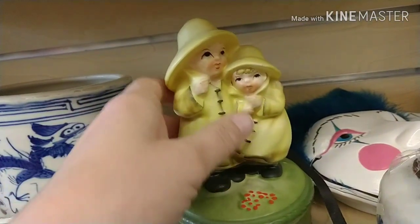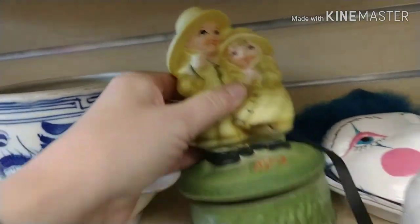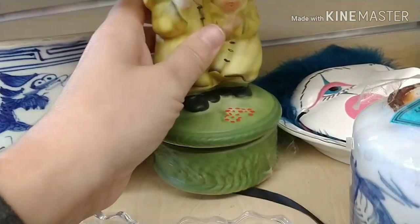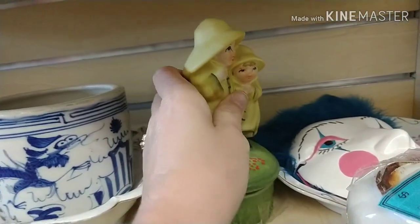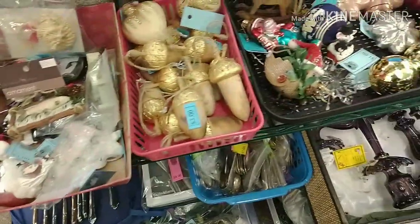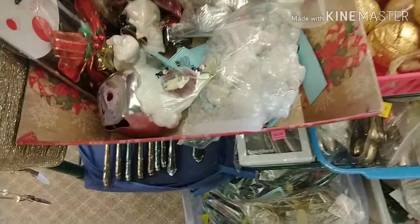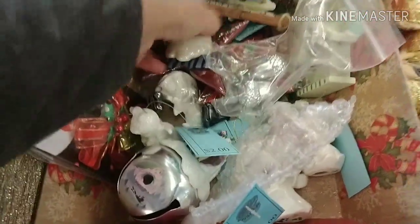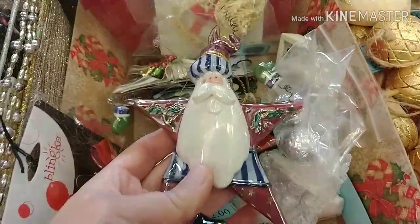The same exact one. Reminds me of my two boys. Let's see how much it is. $20. And I think that's how much I paid for it. It's funny. Same exact one. Got some little ornaments in here you can dig through. Oh, that's cute.